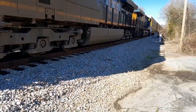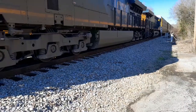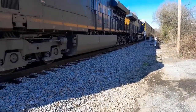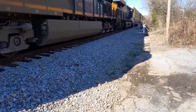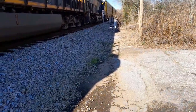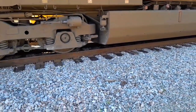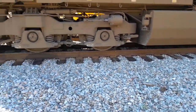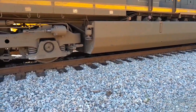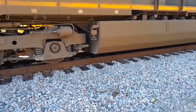10 or better, usually, because it is on the downhill slope here. A little bit level ground, but still got a lot of train pushing them down the hill. Got one of them digital bells on this one.